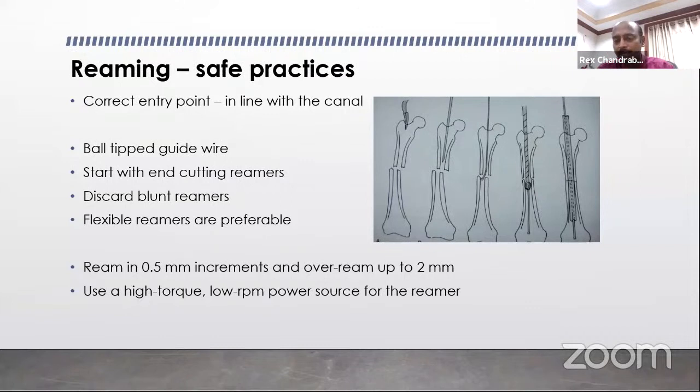Start with the cutting end reamer. Start with 8 mm cutting reamer. Then you go to the expandable side cutting reamers, in 0.5 increments, not very fast.